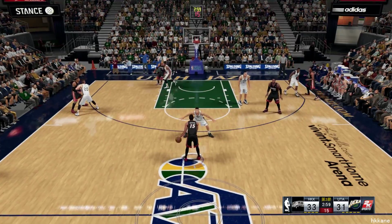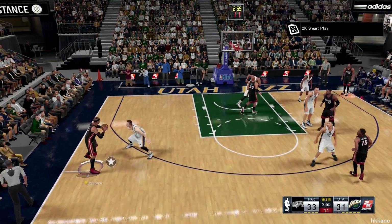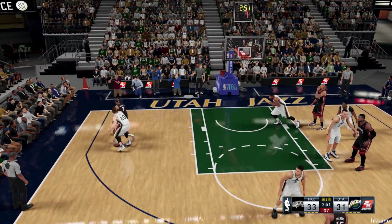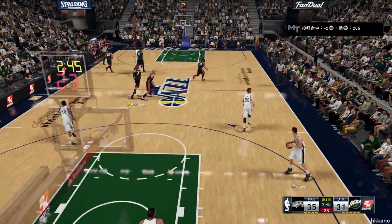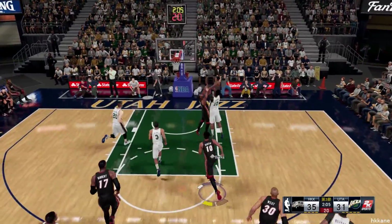Now, here's Chalmers. Quiet so far offensively, searching for his first points of the game. It's Carmelo Anthony on the wing. Defended by Hayward, and that one's good, Anthony. And that's a great piece of work to get to the hoop there. Almost no chance of that shot going in.